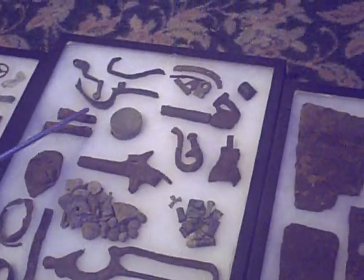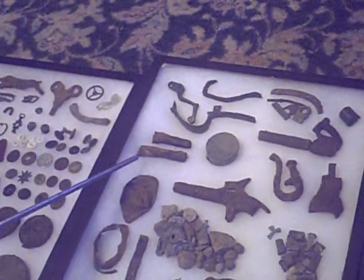The rest of these are just gun parts. You can see where they made 2 small gun barrels into 2 chisels. You can see they're sharpened on the end here. Show them the thing I found.